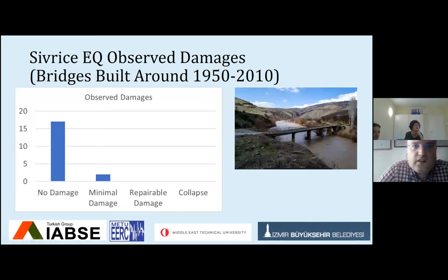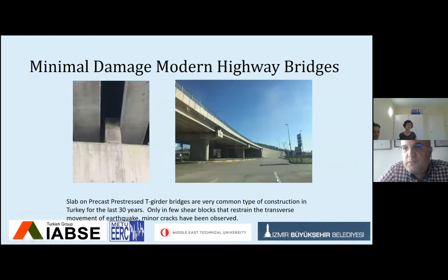And this one is a steel bridge, and this bridge was built in the 1950s. It didn't collapse, and it was very close to the fault line. I will come back to that one, but first I'll go to the modern bridges. This is very typical in Turkey, like a girder bridge with a slab on top of that. Again, the girders come by, hit the shear key, and stop for a moment, but the shear key just cracked. So this is very typical in a bridge seismic event in Turkey.